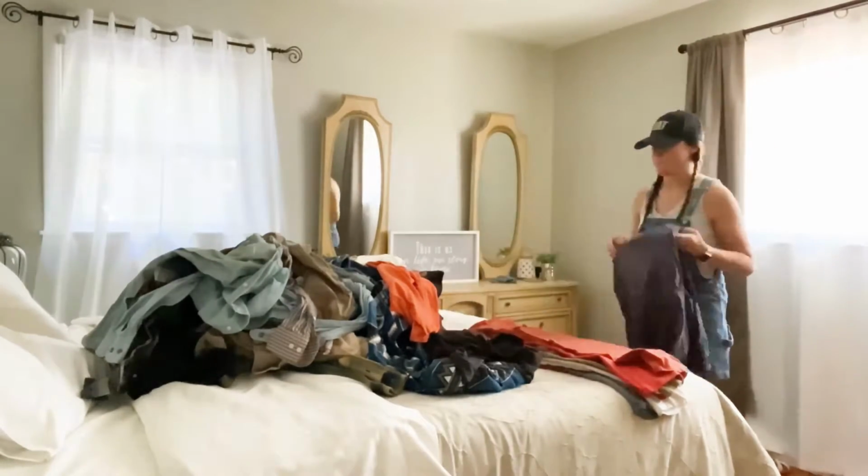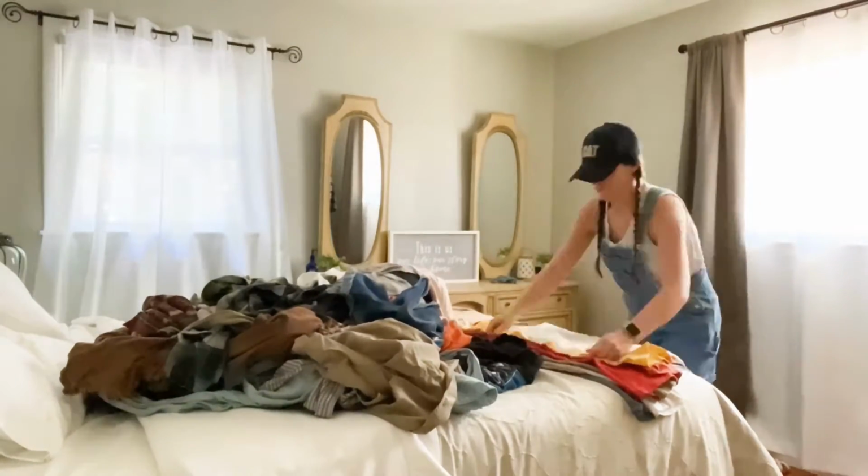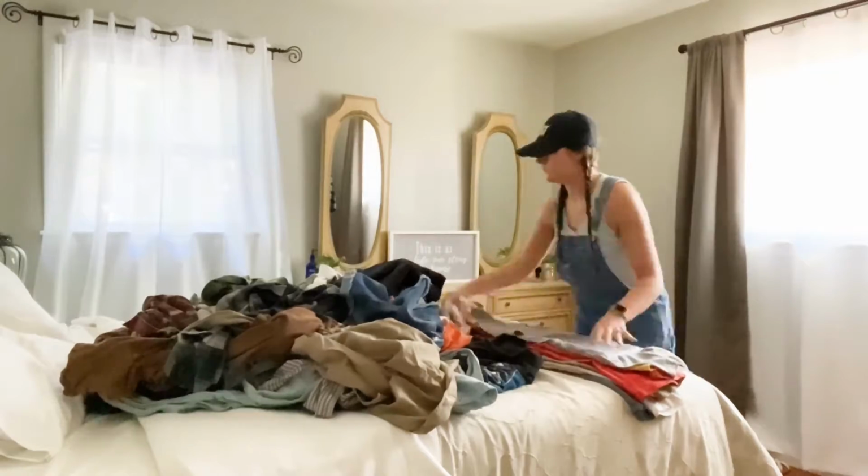So as you guys can see, this is the next day. I'm going to continue on getting through these piles and piles of laundry and folding them and then putting them back away in the closet.